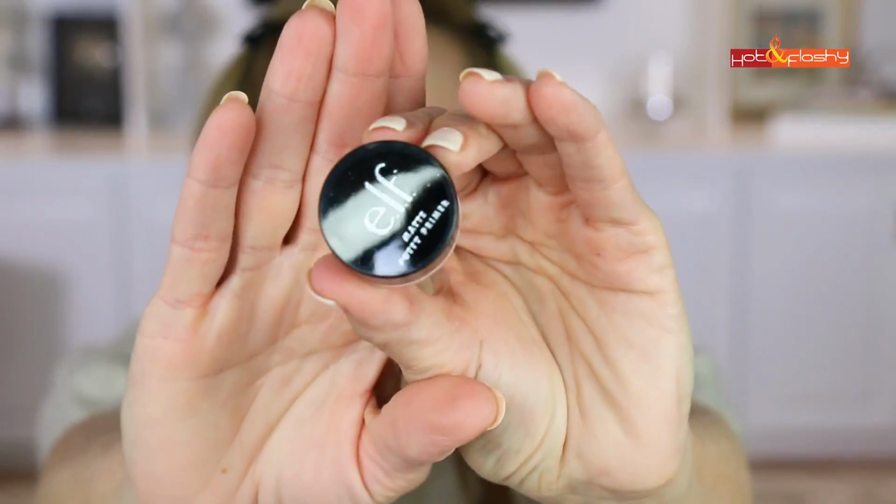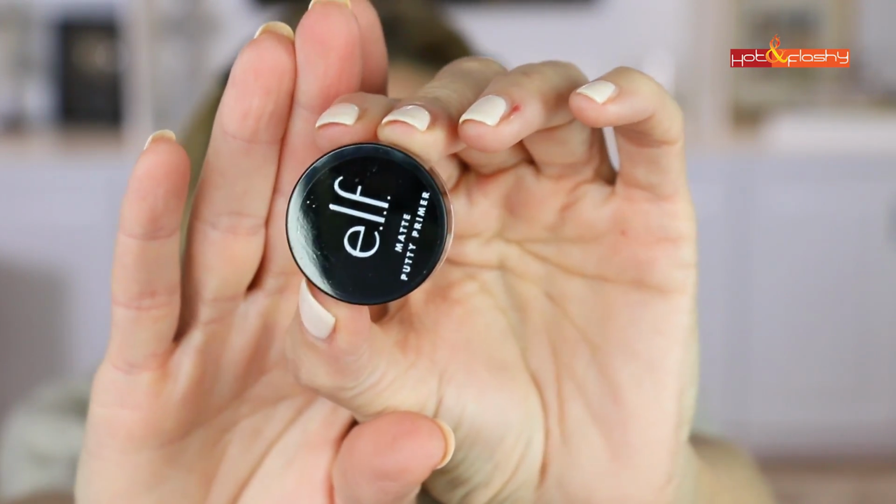That one is awesome. For my eyelid primer today, I'm going to use something that I discovered last week that makes an excellent eyelid primer. It's the e.l.f. Matte Primer Putty, and this is a little mini. They're actually selling a set of 3 little mini e.l.f. primers. These are the face primers, but I love it as an eyelid primer.